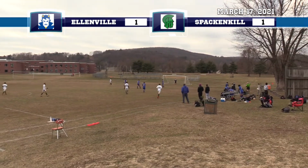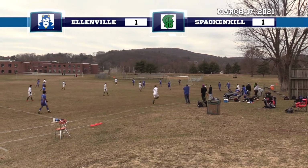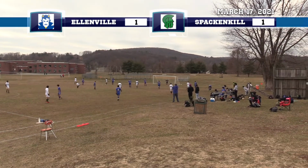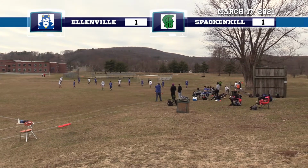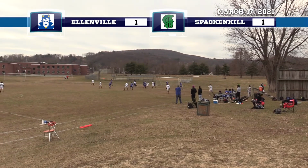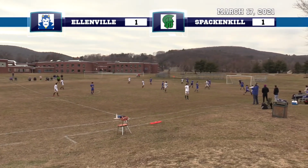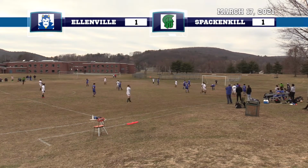So the score is 1-1. We're about 35 minutes into the first half. And then there'll be a halftime break on around the 40-minute mark, I think. Spackenkill opening the scoring on about the 28th minute. Or 27th minute, and then Ellenville responding through Brendan Gonzalez at the 29th minute, I think, or thereabouts. Smash was going wide, but Ellenville clears it anyway. It's going to be a foul that time by Biswas on the 10.